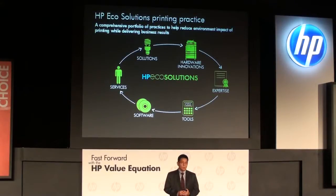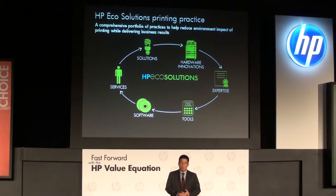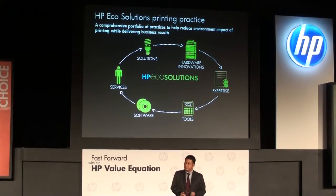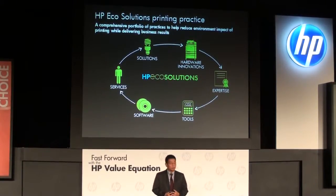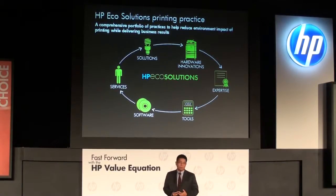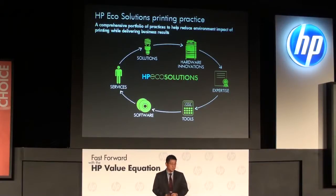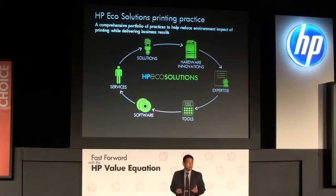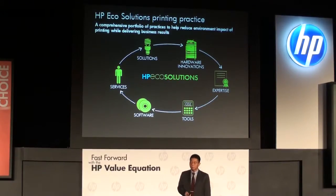It all starts with hardware innovation. HP has been announcing power saving, power reduction, and also instant on-off technology among the hardware that we launch. In fact, in order to be eco-sustainable in our printing practices, this is the starting point. Starting from the hardware innovation, we string together the professional expertise of our consultants in the industry, bringing along a set of effective tools to help us measure the eco-sustainability of an organization, management software, supporting services, and also a functional group of workflow solutions. It all strings together into what we call a comprehensive portfolio of practices to help us enhance and promote eco-solution printing practice.